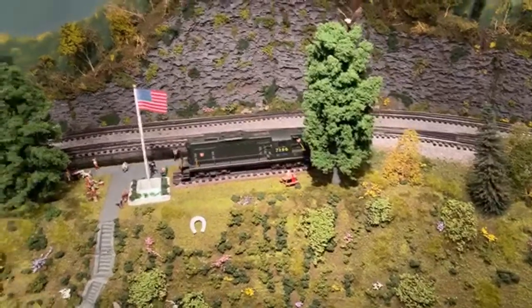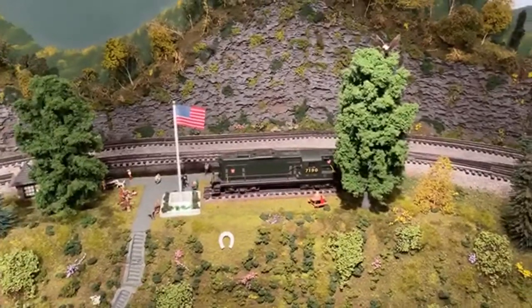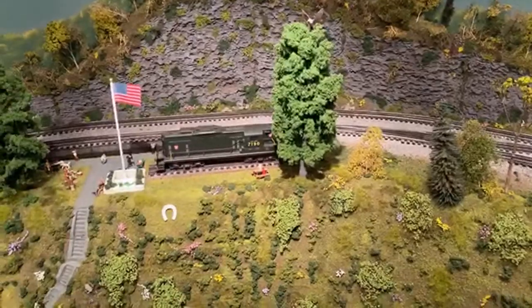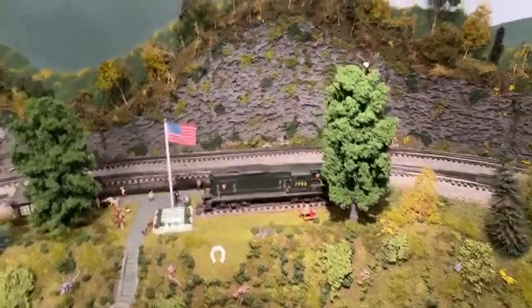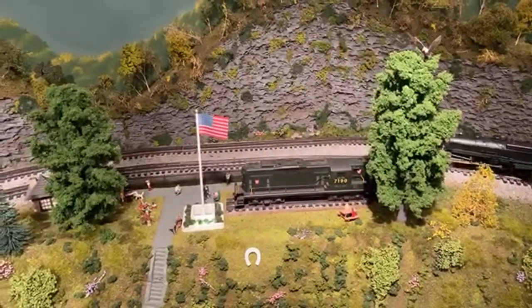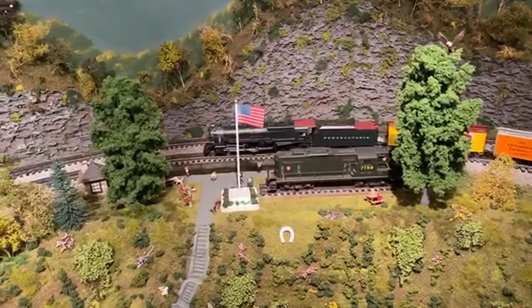There was a lawsuit a long time ago. I don't know the details of it. I'm not very knowledgeable of what happened, but MTH sued Lionel for basically copyright use of some certain engines and different molds that they had, saying that they were infringing on molds they had for their engines, I guess.